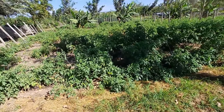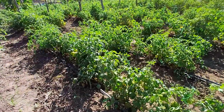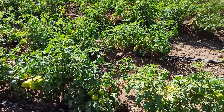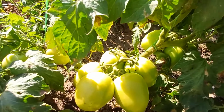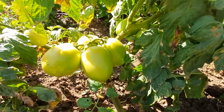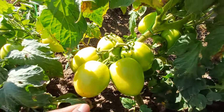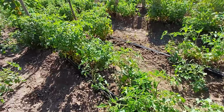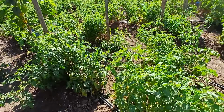So there are several blocks of tomatoes, and I believe this is one of the best things Joyless Farm does. Tomato production. Just have a look. Look at the fruits. You're in one of the best hands to query, just in case you have any question concerning tomato farming.